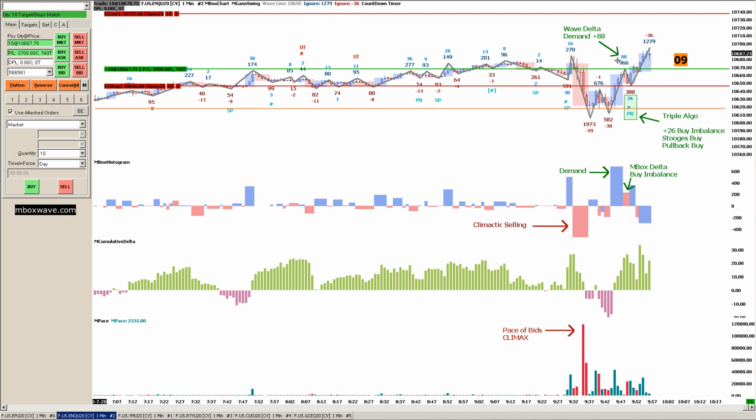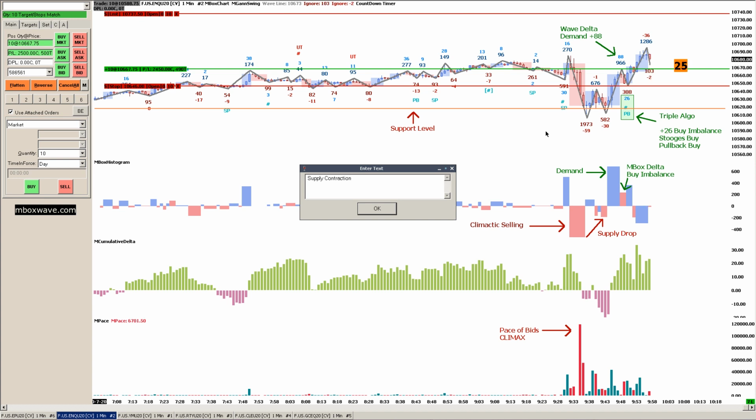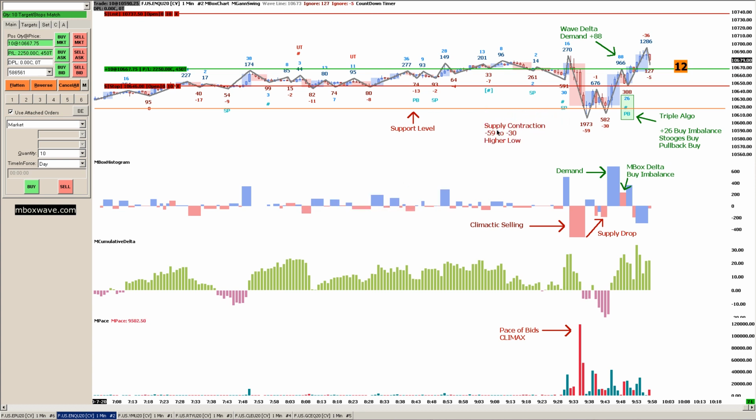All right, so we got the wave delta demand plus 88. Also, we had this support line or support level, right? So it acted as support. And we also see supply drop, the MBox delta going here to here, that's supply drop. And we see supply contraction, minus 59 to minus 30, and it's a higher low. So supply contraction going from minus 59 to minus 30, higher low. All right. And that's right here.